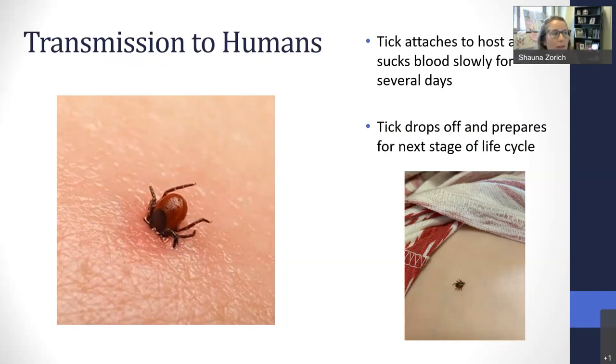Wow. So they live longer than some other insects. You know, some insects only last a few weeks, but the whole cycle takes 2 years for ticks, and so they're alive during that whole time period.